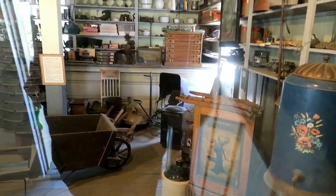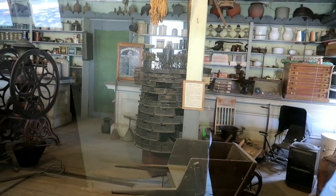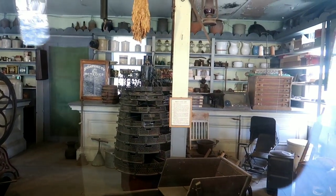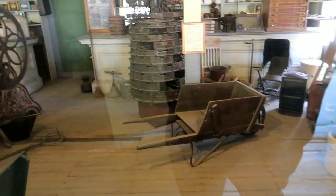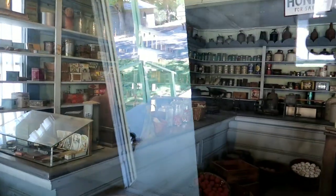So this would have been the equivalent of the Drucker store from Green Acres, is how I kind of equivalate it. Has that same feel. A little candy section over there.